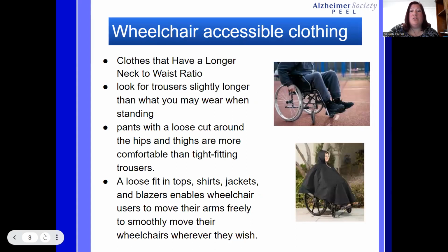And when a person might be in a wheelchair, there are some other considerations to think of, like clothes that have a longer neck to waist ratio, looking for pants that are longer than you would normally wear, because when you're sitting in a wheelchair, your pant leg will rise up a bit. So you want to have a little bit longer of a pant leg than you would wear when standing. You want to look for pants or trousers that are loose in the hips and thighs to make that much more comfortable from a seated position.